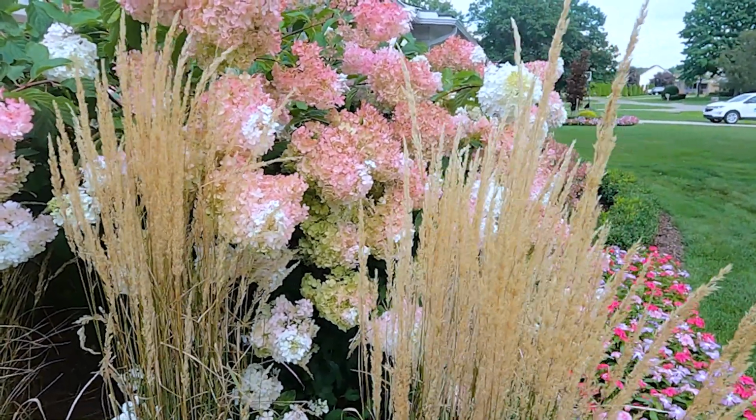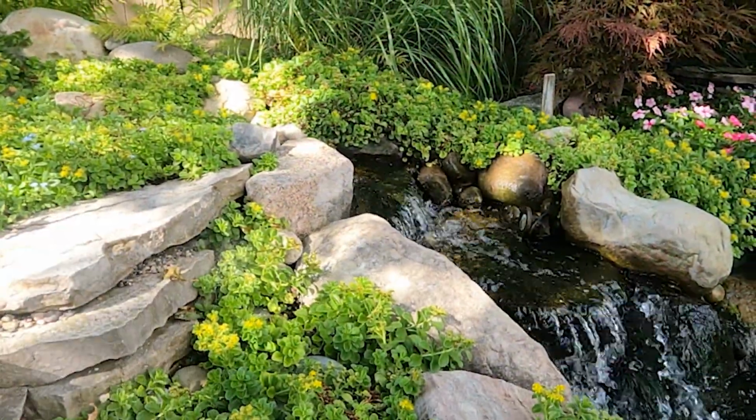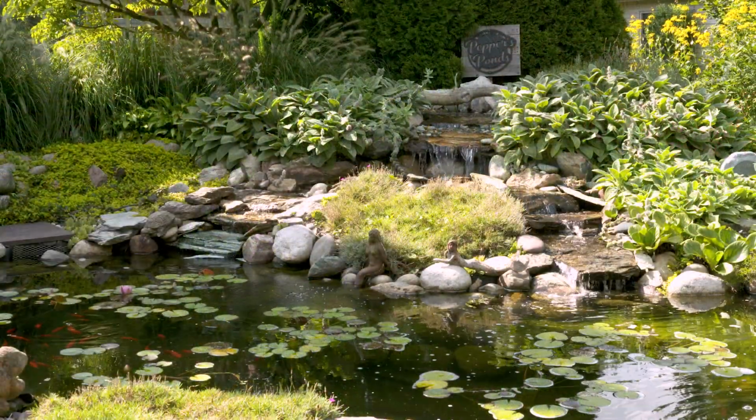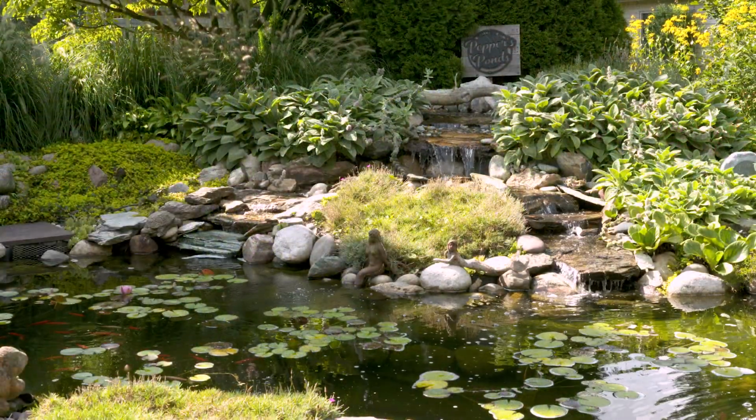The committee enjoys giving out these beautification awards because it gives us a chance to go out and view some of these amazing gardens that the members of the community are creating. They are truly oases in our neighborhoods.